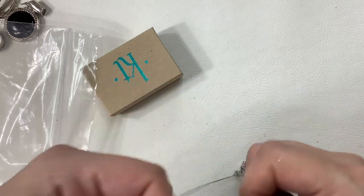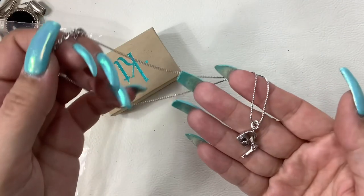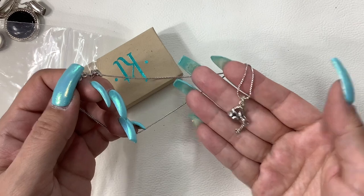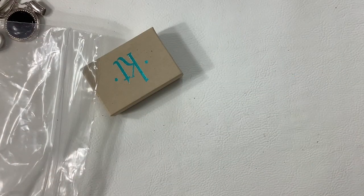Yeah, all right, so I'll just do like $8 on this if somebody wants it, because it's still really nice.